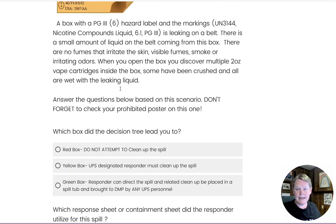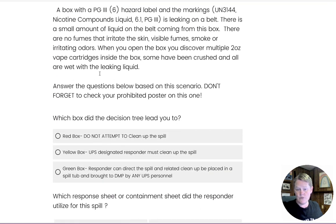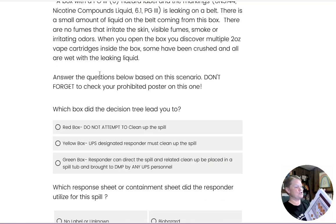Well, if we look at our box, that's our entire label, PG3, right? And we've got toxic. We know the skull and crossbones means toxic or poison. And we're in hazard class number 6, which we also know is poisons. So all of this tells us this isn't prohibited. So we're going to keep moving on through our decision tree. So this one's actually going to be a no. It's not in the prohibited poster.